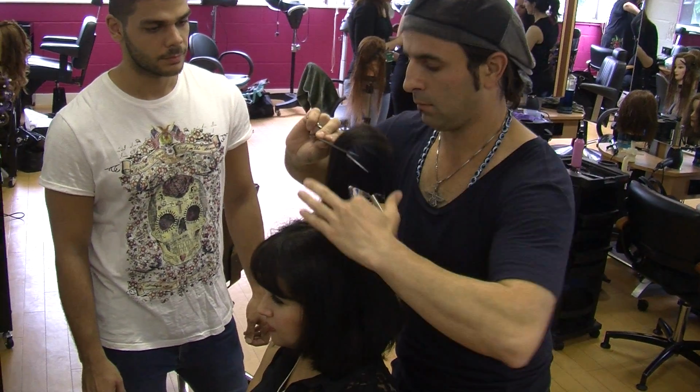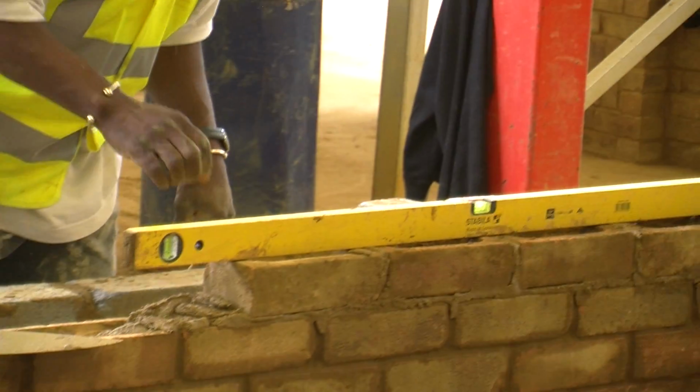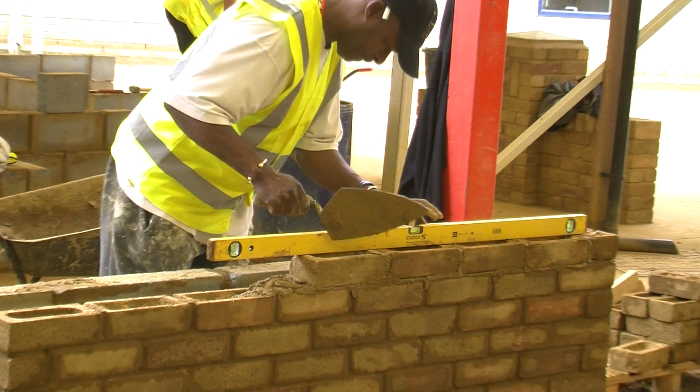And all staff are responsible no matter what course it is, so whether you're studying hair and beauty or construction, A-levels, any other of our courses, staff have responsibility to look after your welfare as a learner.